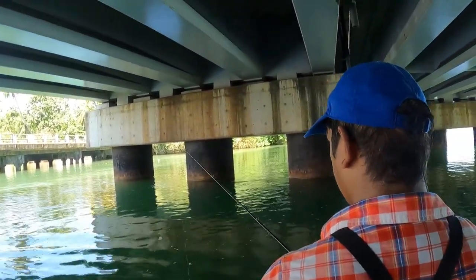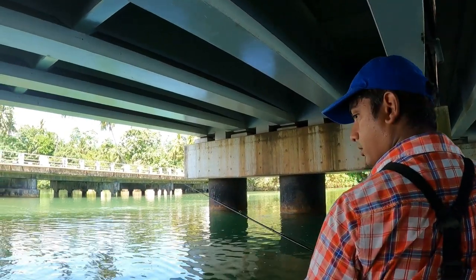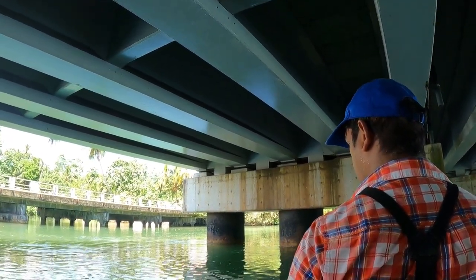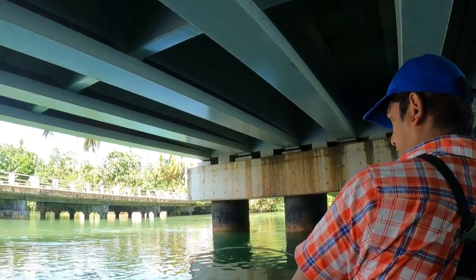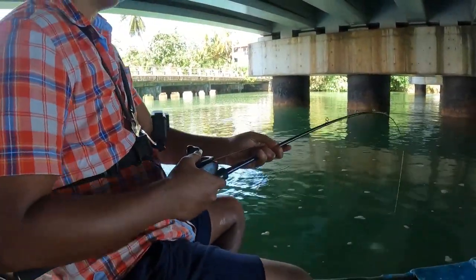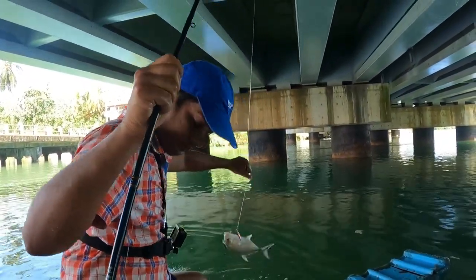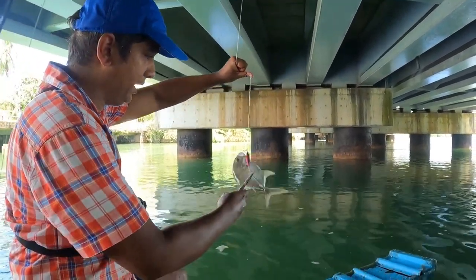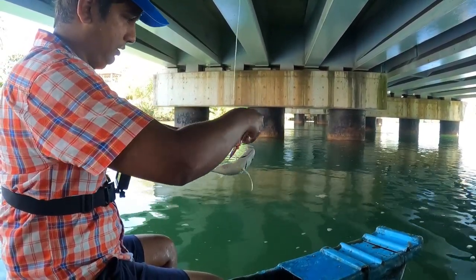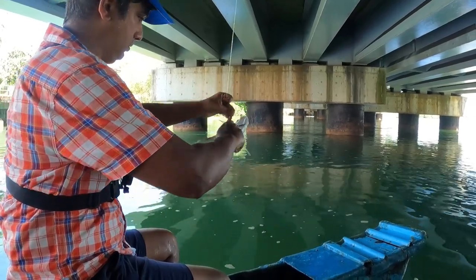Came off? Yeah. Fish up. Little trolley. Oh man. Alright, it's going back. Yeah. That's dangerous, the way it's going. Yeah. Oh, pretty looking.